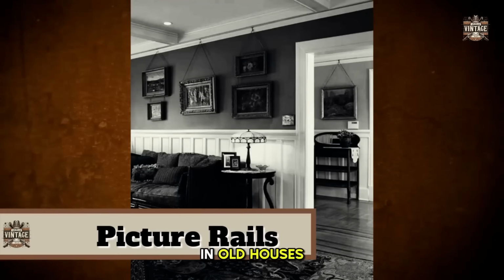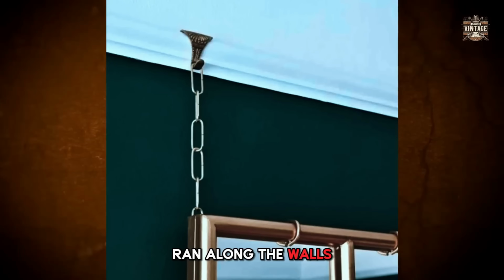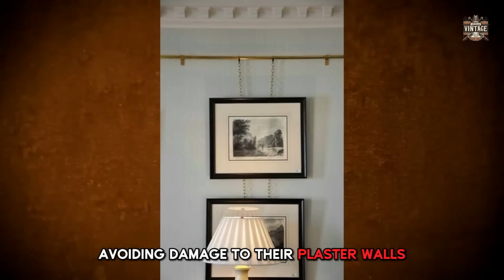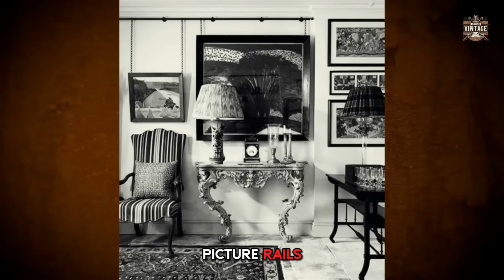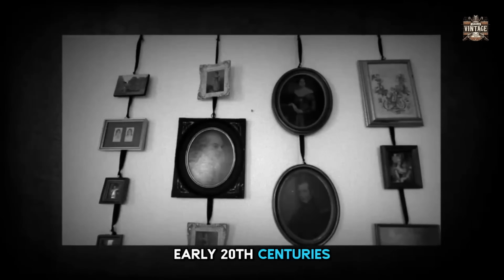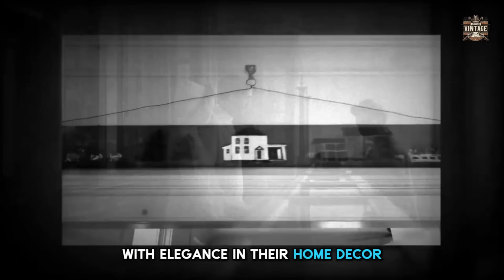Picture rails. In old houses, picture rails were a smart and stylish solution for hanging artwork. These molding strips ran along the walls, close to the ceiling. Using hooks and wires, people could hang pictures from these rails, avoiding damage to their plaster walls, which were prone to easy damage. More than just functional, picture rails also added an aesthetic element to rooms. Particularly popular in homes from the 19th and early 20th centuries, they are a testament to how people of that era skillfully blended practicality with elegance in their home decor.